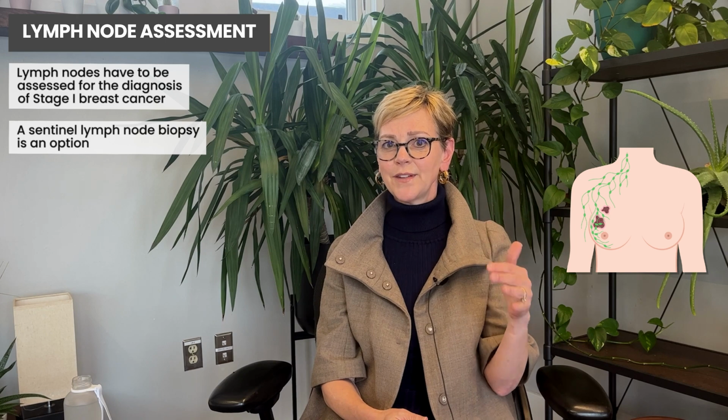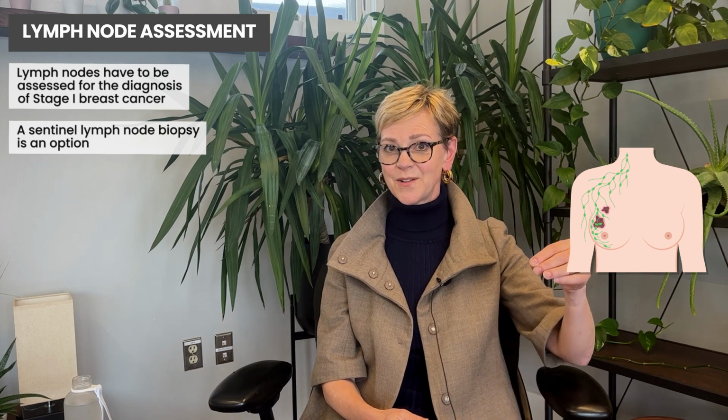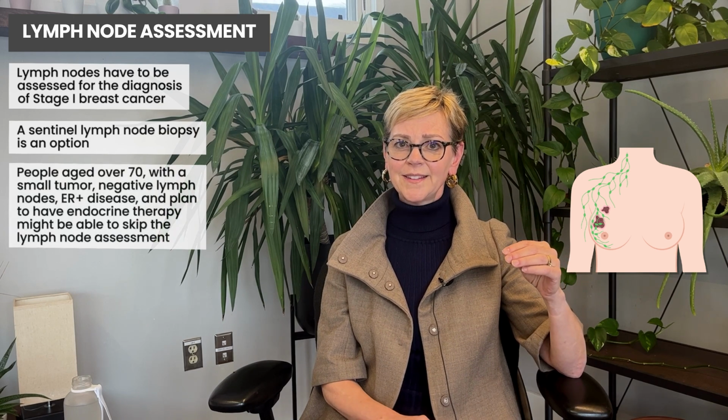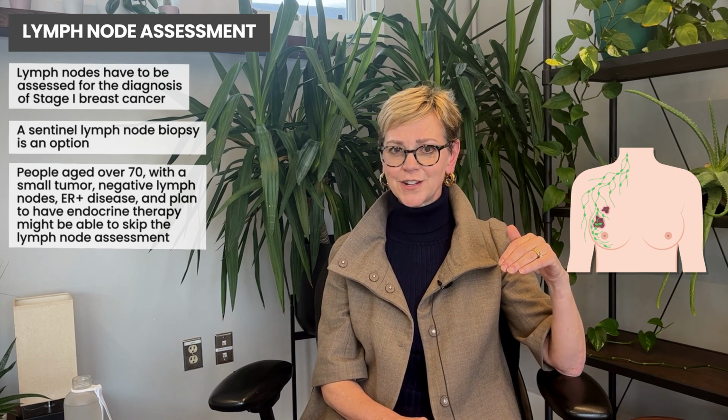So women 70 and over, with estrogen receptor positive disease, who are willing to take hormonal therapy, with a small tumor and lymph nodes that we can't feel and don't worry about being enlarged on ultrasound, can actually get away with not having a sentinel lymph node assessment. We are trying to get better at not treating people when that benefit is low, and similarly not doing surgery on the lymph nodes if the benefit is low.